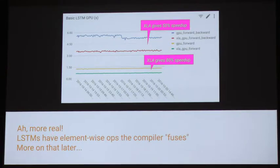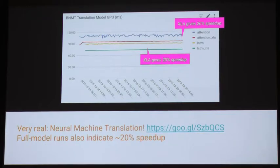In LSTM with order 100 or 200 units, I can't remember exactly, it gives very significant improvements there, 80% speed up and 50% speed up for the training pass. The translation model, we can't quite compile the entire translation model. There's a couple of ops that aren't supported, but we can compile all the LSTM cells, so the 16 LSTM layers in this model, and for those, XLA gives a 20% speed up.